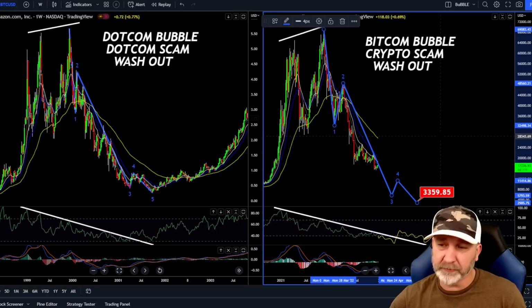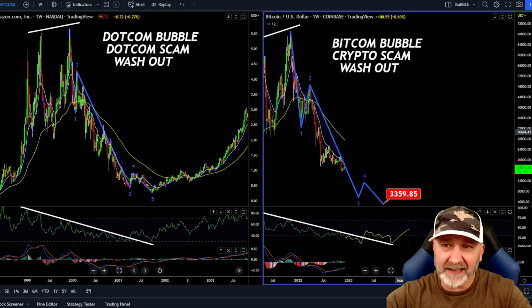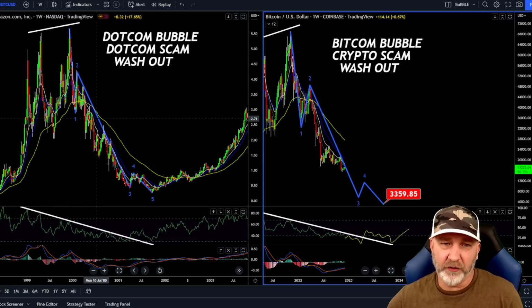That is how bubbles pop. I've tried to explain this over and over and just get so much hate about it. Again, guys, there's no guarantees this is what's going to happen, but so far it has played out almost perfectly. And if you did play this chart, you're making an absolute killing. As you can see here, this is the other way to look at this.